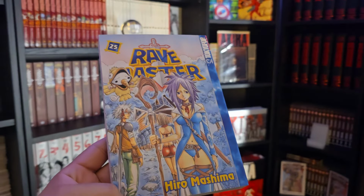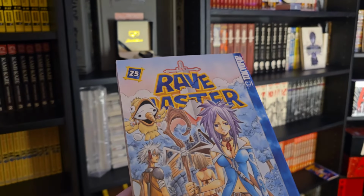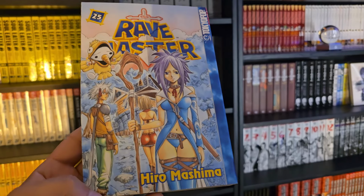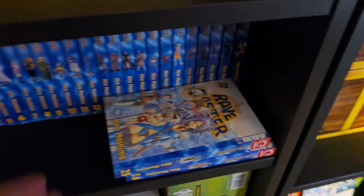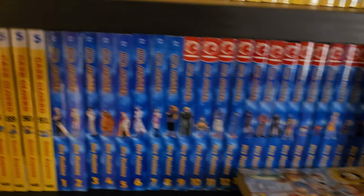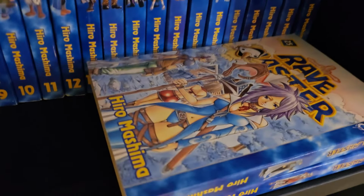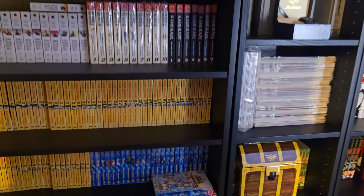Now, to be fair, I don't have the whole set. I only managed to get, I believe, 26 volumes of Rave Master, unfortunately, and there's a little over 30 volumes of Rave Master. So we are missing some volumes, but we do have the majority of them, even some of them first print. You can tell by the different Tokyo Pop symbols, which is awesome. They are here, and they are now finally part of the collection.